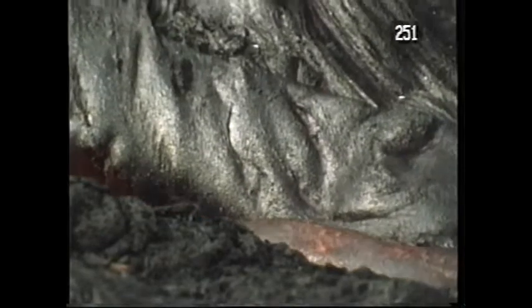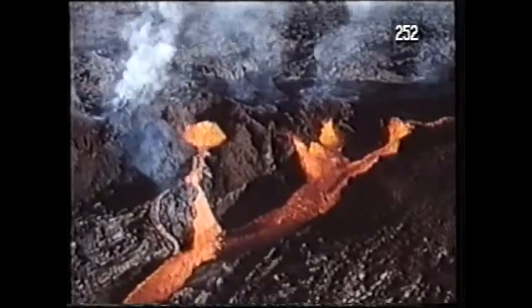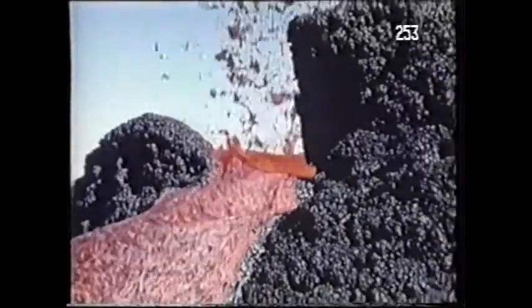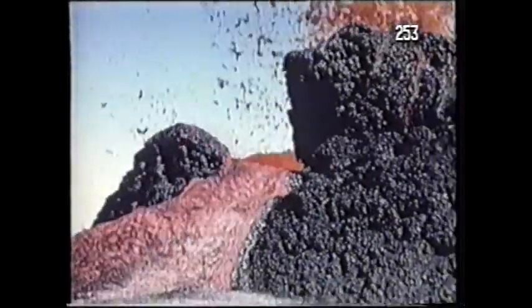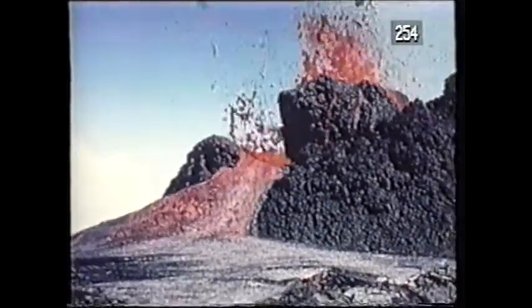Let's run that sequence again. To describe it, a good place to start is at the vent, the source of the activity. Here, molten rock or magma is coming to the surface and being sprayed high into the air. We call this a fire fountain. The globules of magma, or spatter to give them their precise term, are landing around the vent, building up a small cone. It appears that the hottest spatter coalesce into a continuous stream, which we see flowing through a breach in the cone, producing a river of magma which we refer to as lava.